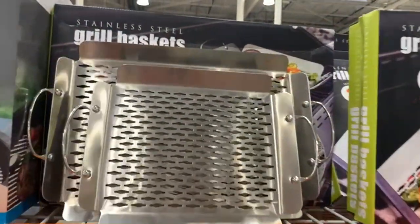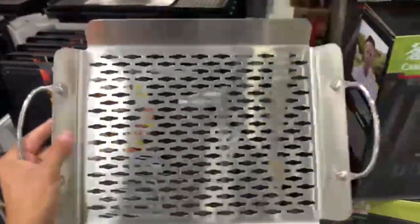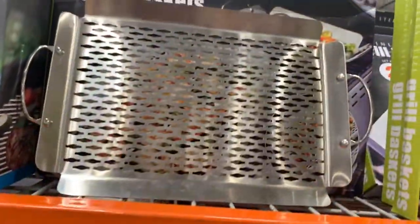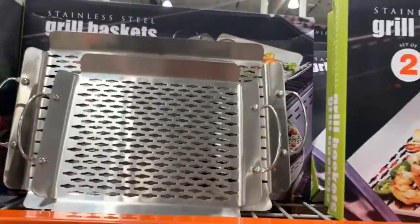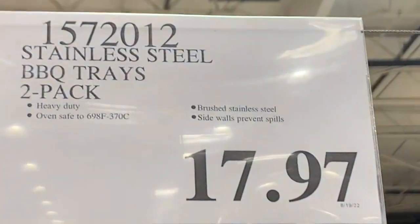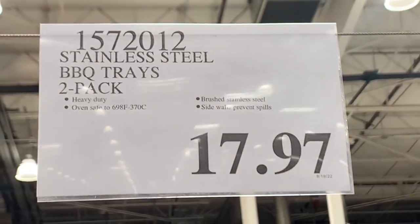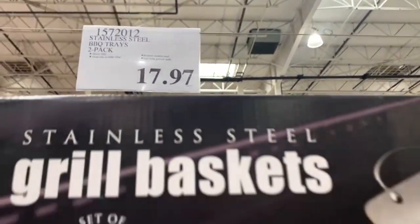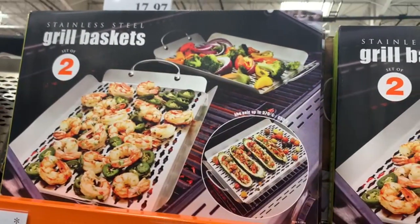These grill baskets are also currently at a discounted price. And this is pretty much the size of them. You get 2 of them in 1 pack. And check these out, you guys. These are perfect for grilling your vegetables or your shrimp or your chicken. And I think it just makes less of a mess, especially when you're cooking on your grill. And once again, you get 2 of them for this price, so $17.97. These are also oven safe, and there you have the 698 degrees Fahrenheit as well. They're barbecue trays pretty much, and you get a set of 2.